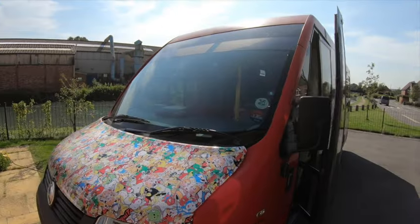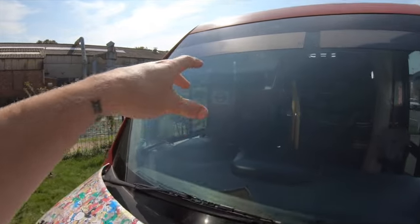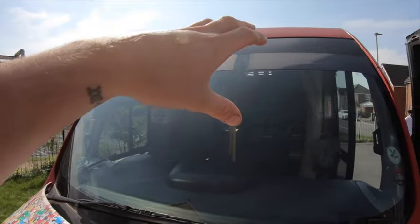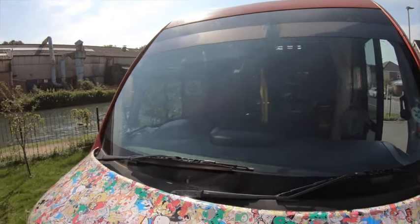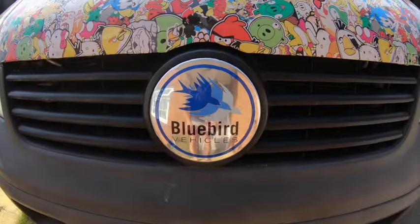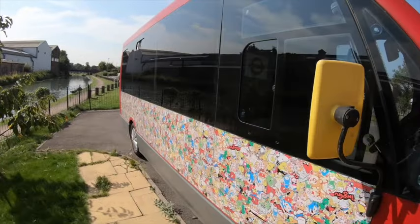As you can see there, guys, the windscreen is absolutely huge, and you'll remember that blind that I showed for the driver to pull down. That's why it's such a necessity, because the sunlight coming through there could easily dazzle the driver. You've got the original badge, super cool.